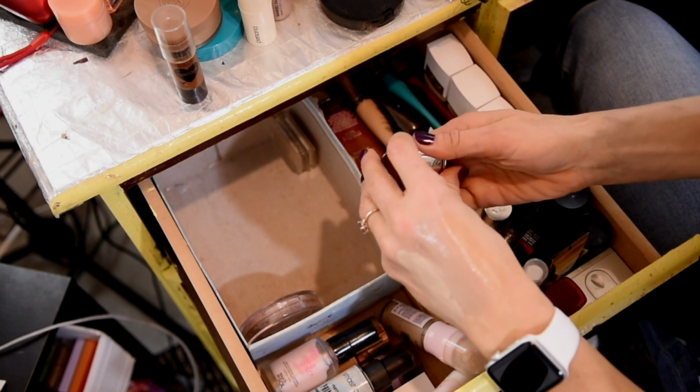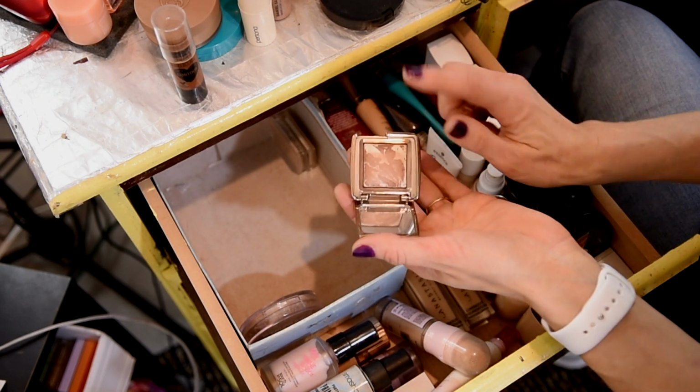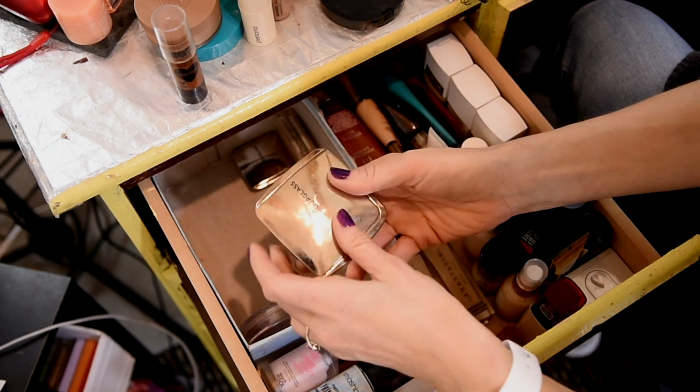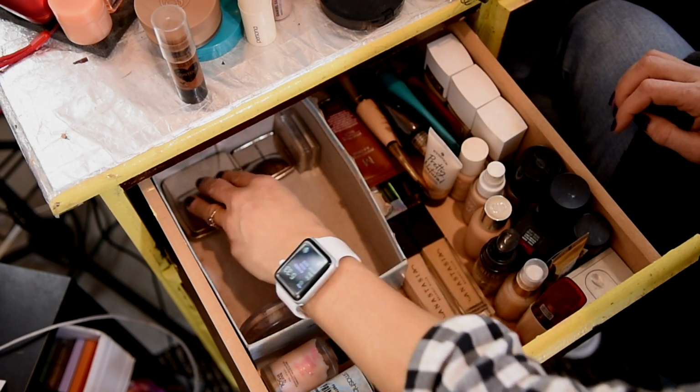Also gonna keep my Hourglass bronzer in Diffused Bronze Light. This one's a little dark for me, but I do like using it as like a contour sometimes. Also gonna keep my Hourglass Luminous Bronze Light shade. Really nice and warm, but this is like the perfect level of warmth for me. And I just love the Hourglass formula.